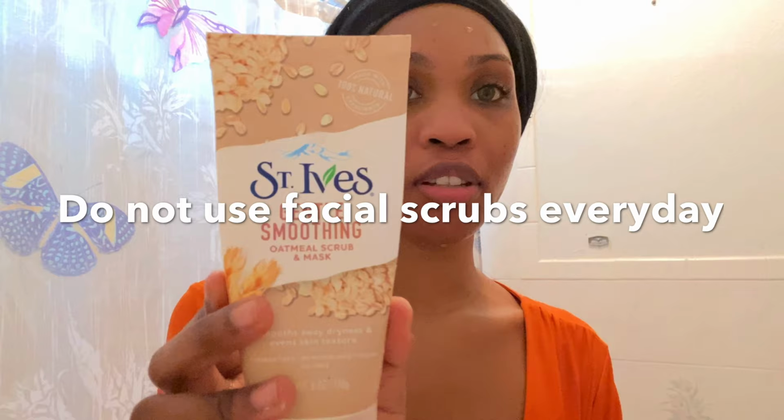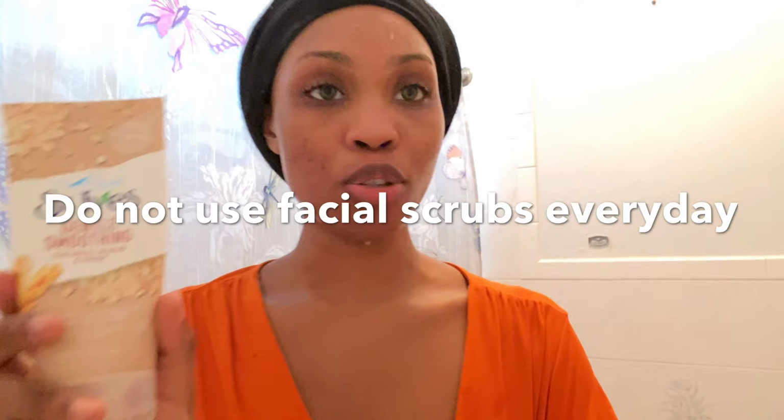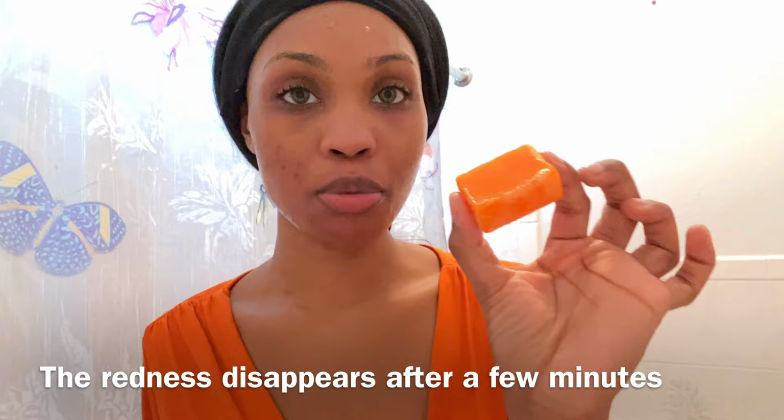So now I'm going to go in with St. Ives Gentle Smoothing Oatmeal Scrub. It's a mask too. You can use a little brush applicator and put it on your face, or you can just use your hands. So it's a two-in-one, a facial scrub and a mask, but I use it as a facial scrub. This is for my dry skin people. If you have dry skin, this is going to do you justice, because oatmeal is known for having great natural properties to help the skin. If you don't know, Google it. A little disclaimer: your face might look a little red while using the soap, but that's okay. That's normal too.